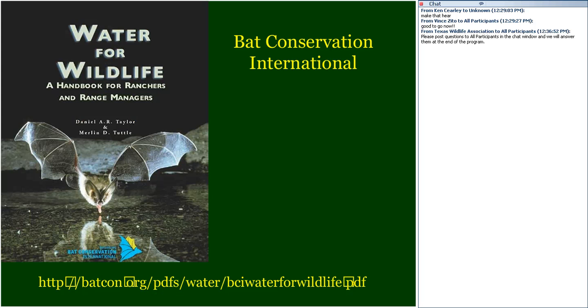There are 3 publications I would like to make you aware of that might be helpful to you if you're planning some water development on your ranch. This one is actually published by Bat Conservation International, but don't let that name fool you. The material in this book is very practical for all kinds of wildlife. This can be downloaded free on the internet. Just put your search in for BCI Water for Wildlife and you can get it free off the internet. You can probably also get a free copy by contacting Bat Conservation International.